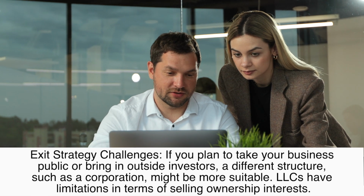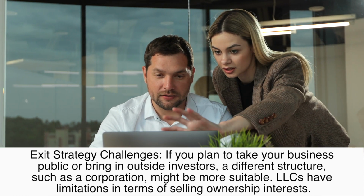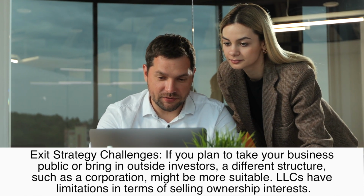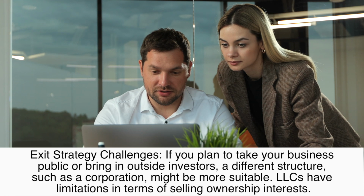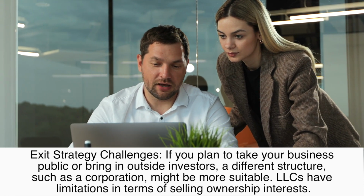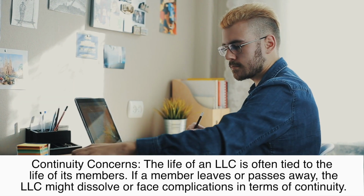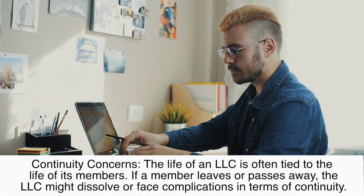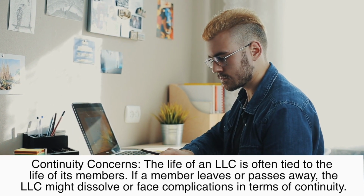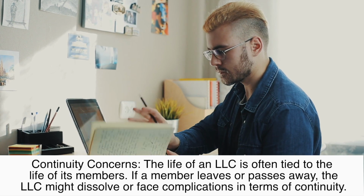Exit strategy challenges. If you plan to take your business public or bring in outside investors, a different structure, such as a corporation, might be more suitable. LLCs have limitations in terms of selling ownership interests. Continuity concerns. The life of an LLC is often tied to the life of its members. If a member leaves or passes away, the LLC might dissolve or face complications in terms of continuity.